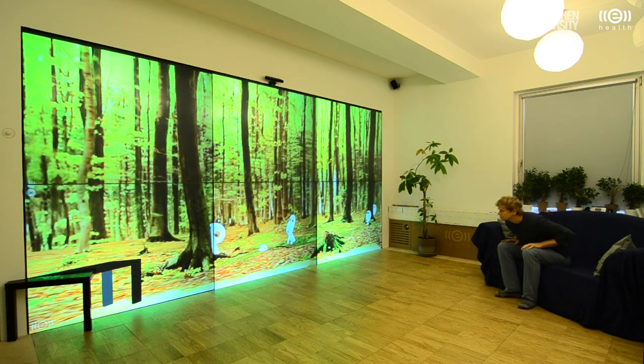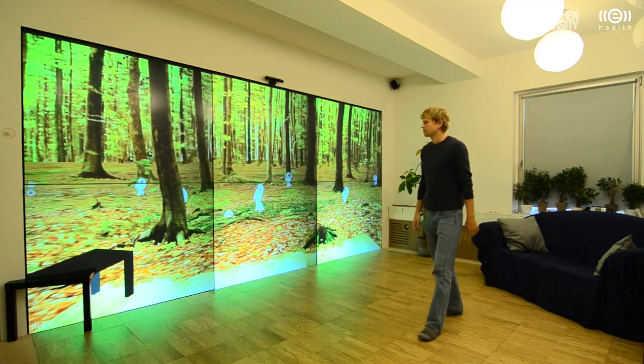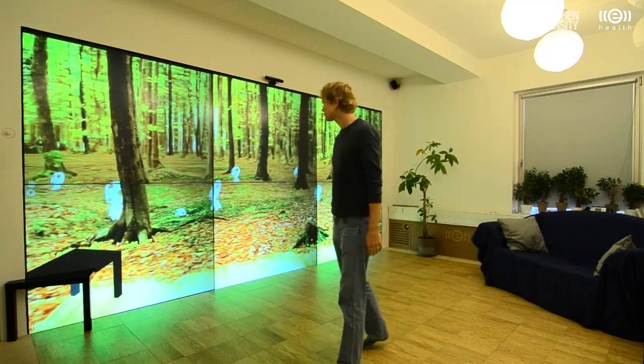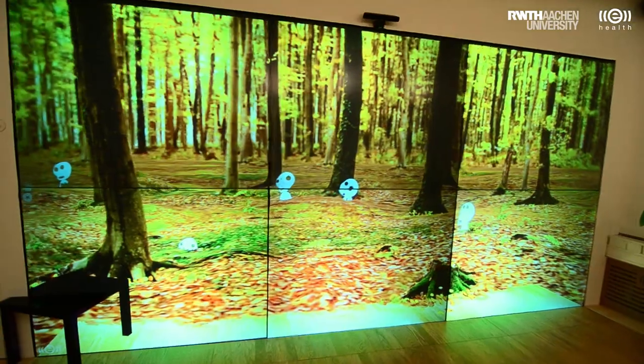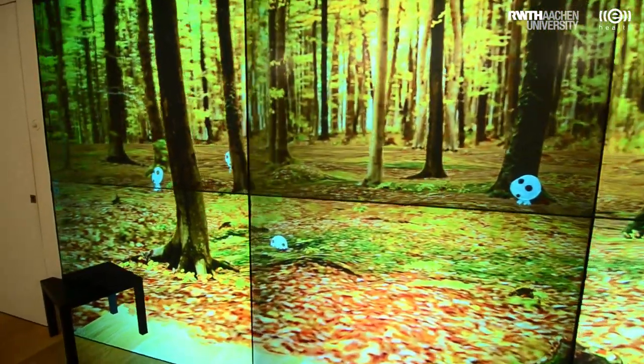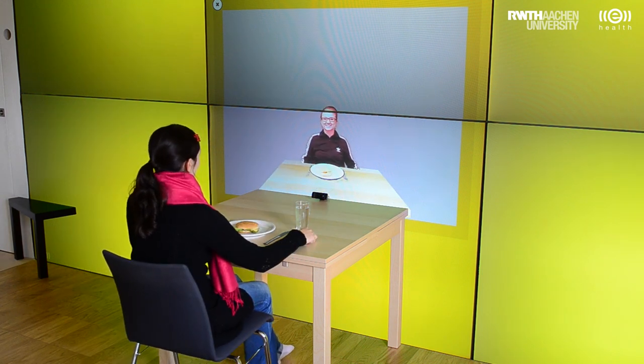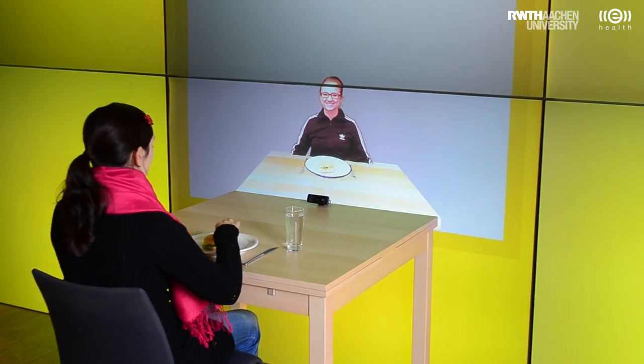In addition to these health scenarios, we also used a large display to visually extend the room. We realized a virtual forest scene that reacts to the user's position. In our remote dining scenario, a similar concept is used to allow two people to share one table across the world.